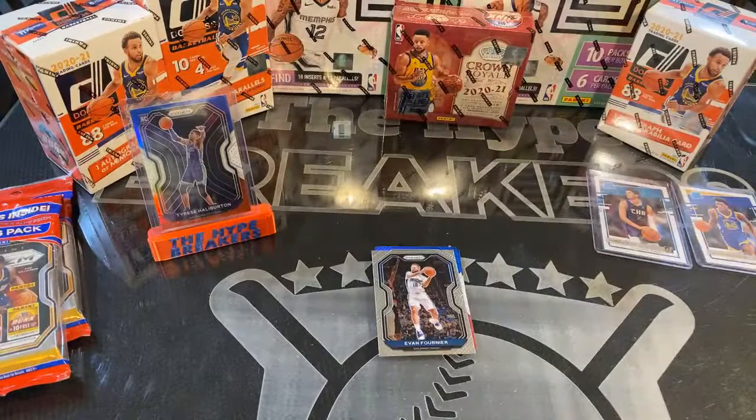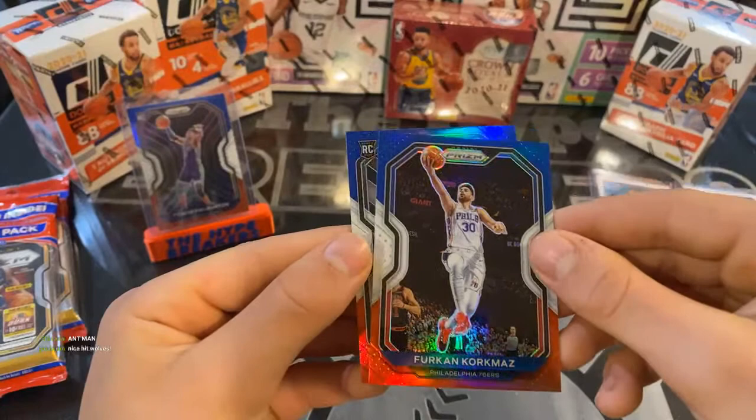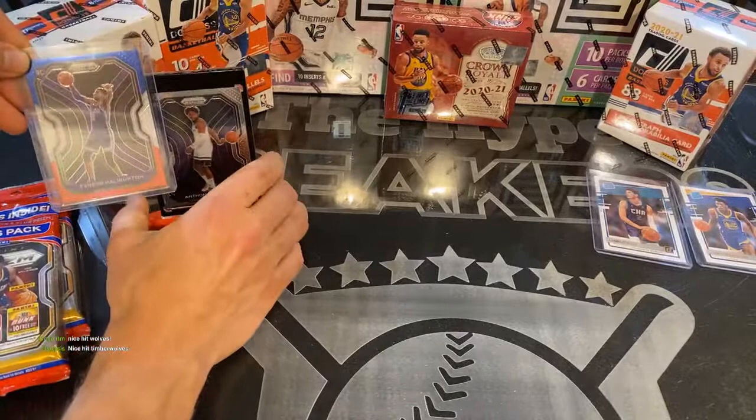And our next card, Evan Fournier for the Magic. And our three red, white, and blues, Jaxson Hayes for the Pelicans, Furkan Korkmaz, and a rookie, Devin Vassell for the San Antonio Spurs. Second prism parallel of Vassell tonight. And so there is our Anthony Edwards. Yep, he's going to push off Halliburton off of the stand. Best card so far. Sure.